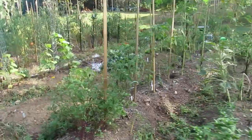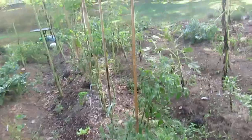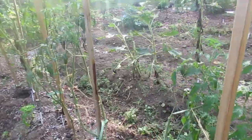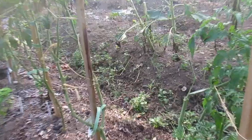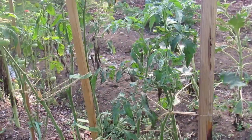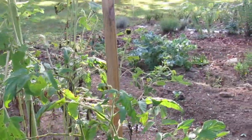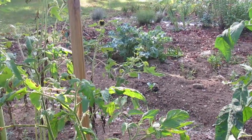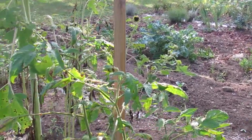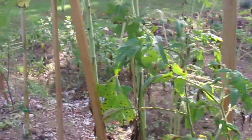All right, this is the first tomato row, and I've already pulled some of them out because they were determinate varieties and they were done. And as you can see, most of the indeterminates are done as well in this row. We had 2 weeks of 90 degrees and they did not like it. So yeah, this row of tomatoes has seen better days.